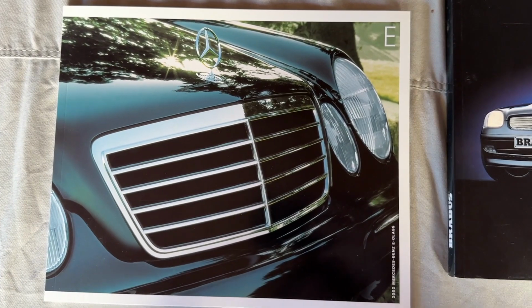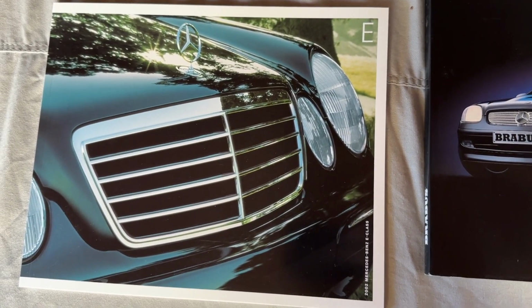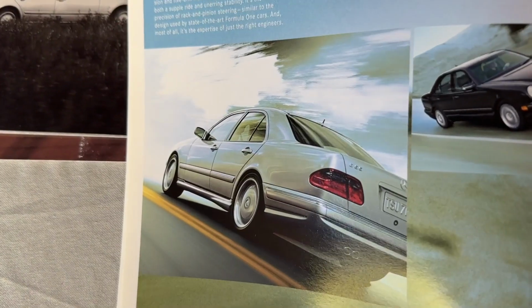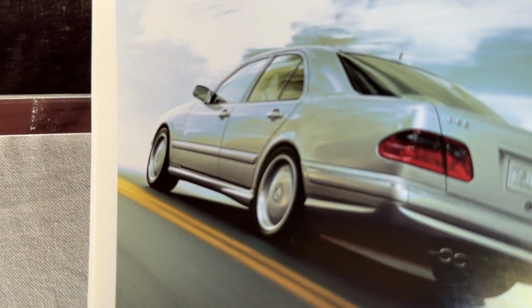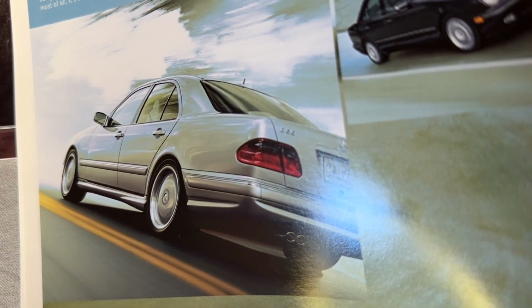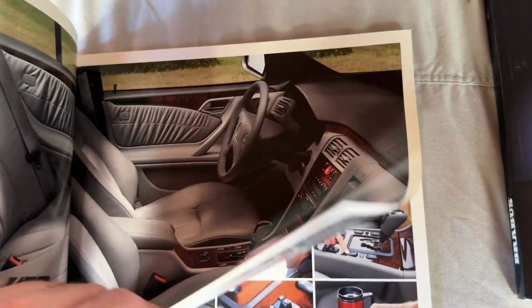So this is a 2002 brochure. This is the final year of the sedan in the United States, and the wagon actually went till 03. So different pictures, really, really cool. There's the E55 again. Beautiful rolling shot of it. You can tell it's a US car just because of how high it is and the trunk lid. Very similar to the previous one. Most of the options were the same, so there wasn't really too much different with this.